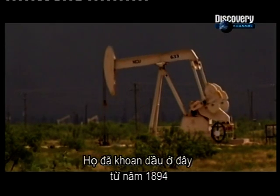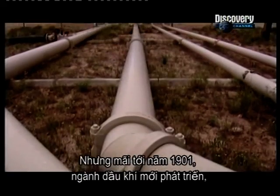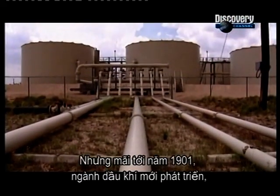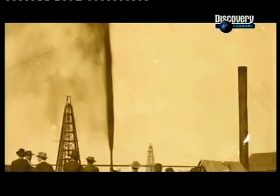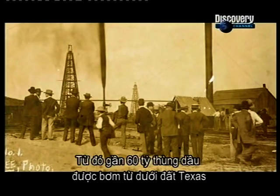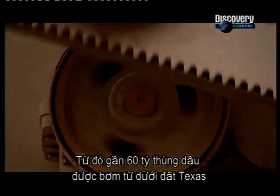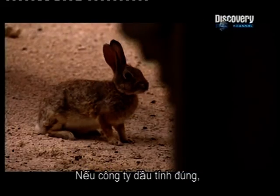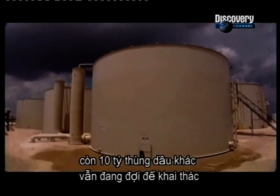They've been drilling oil here since 1894. But it wasn't until 1901 that the oil boom really took off, when, at a stroke, the Lucas Gusher tripled US oil production. Since then, almost 60 billion barrels have been pumped out from the Texan soil. And if the oil companies have got their sums right, there are another 10 billion barrels or so still to be extracted.